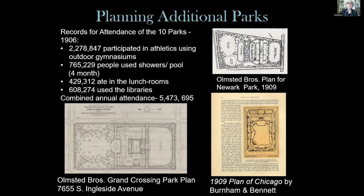So Jonah has a question. What was the South Park District? Was there not a single Chicago Park District? Oh yeah, I didn't really explain that too well.